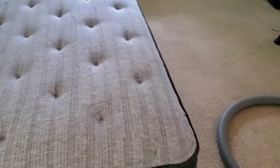But otherwise, yeah, it cleaned up nice. So she's gonna be happy with that. And the cool thing is she's already got some little fans sitting right here, so I could easily have air blow across it to help dry it out faster for her. So she's not worrying about the dry time before, obviously, bedtime tonight. So it'll be nice and dry before she even gets to it. So that's always awesome. That's it for this portion.